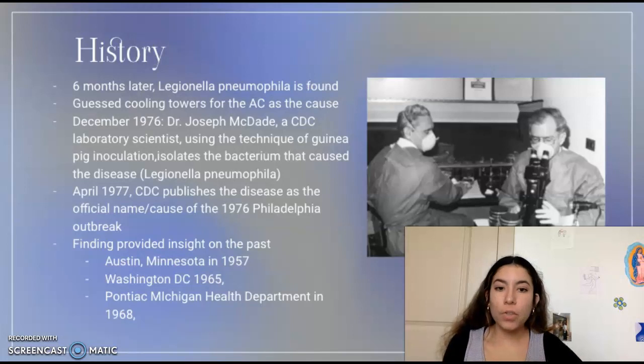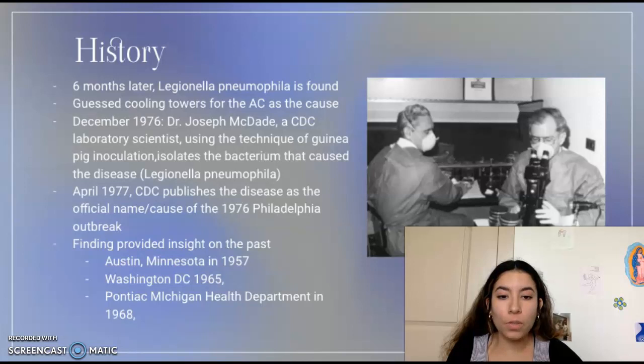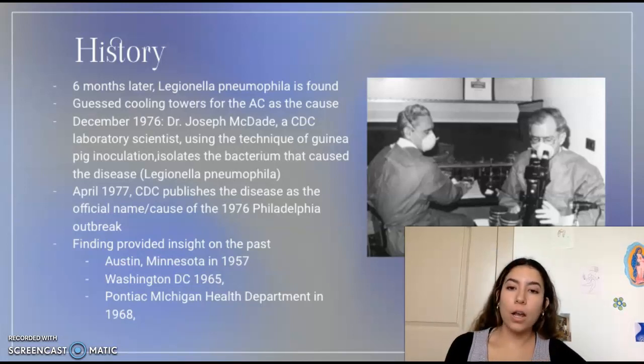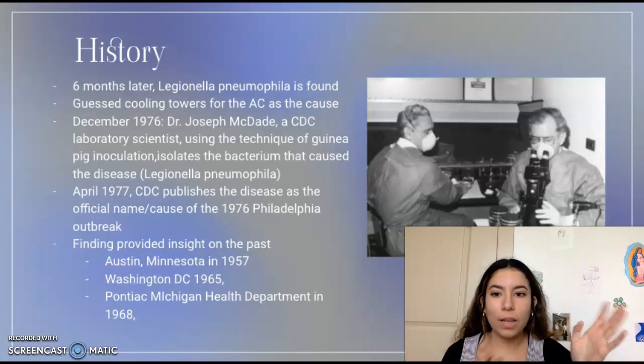Similarly, this occurred in the Pontiac, Michigan Health Department in 1968. 144 visitors and employees of the Pontiac, Michigan Health Department developed a relatively mild illness that was called Pontiac fever. It was determined then that the disease was not caused by any known environmental allergens, toxins, or viruses. However, serum from those with Pontiac fever was also found to contain antibodies to Legionella pneumophila. The spread of the disease was traced to a leak in a building's air duct that allowed water from the air conditioning system to enter the building's atmosphere. So this further confirmed that Pontiac fever and Legionnaires' disease, in the example of Michigan, were not caused by environmental toxins or allergens, but by a bacteria.